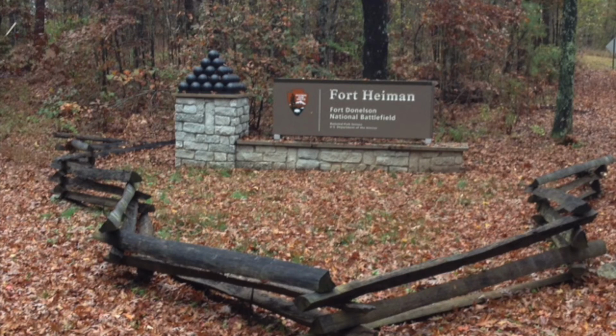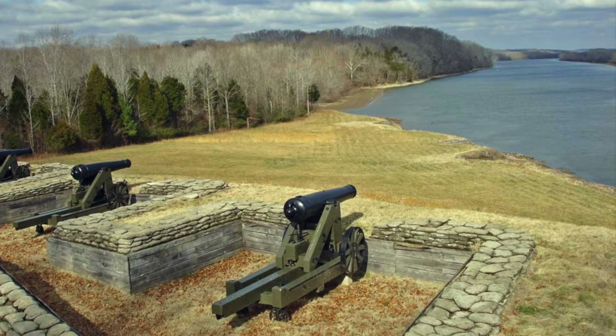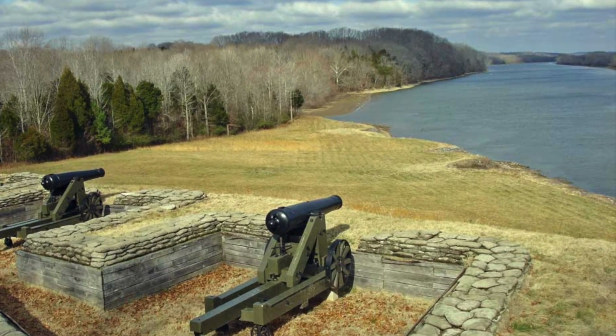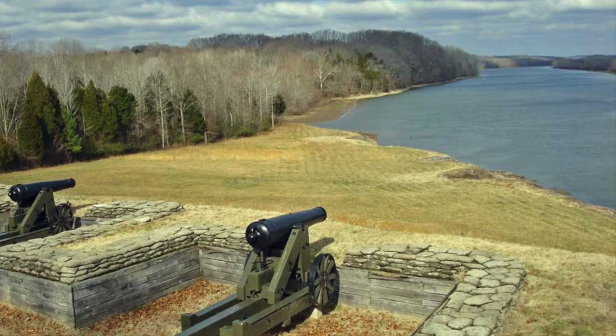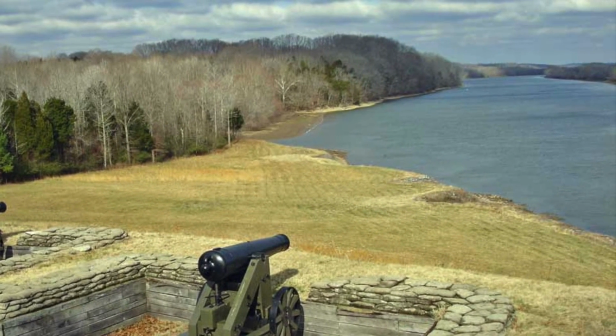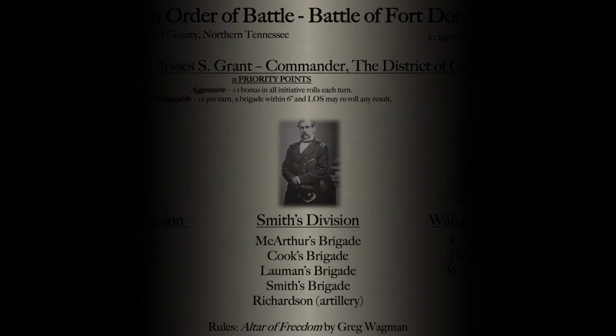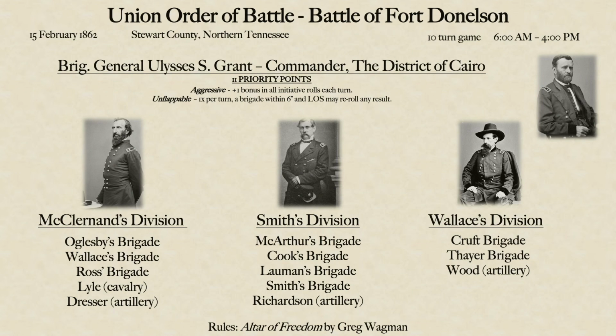The historical battle site at Fort Donelson is still recognized and preserved and is able to be visited to this day. And while it is not a major battle per se when it comes to strategy, it is when it comes to morale, as this opened up Ulysses S. Grant's future, and what eventually became a turning point for the Union Army throughout the Civil War.